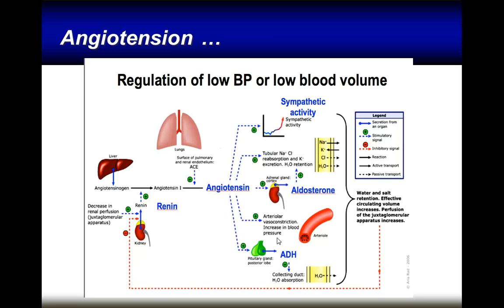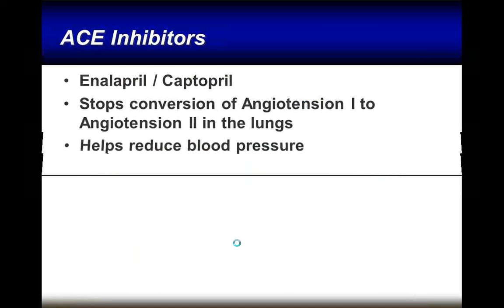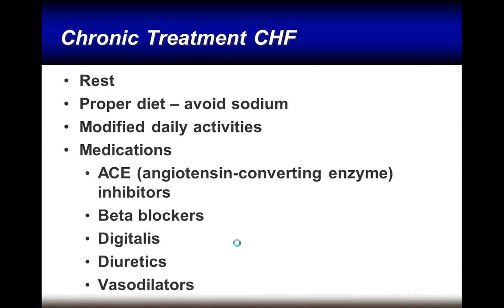It retains water, and then you can't get enough blood pressure, and you build up more water, it retains water, and all that. And that's where the ACE inhibitors come into play. So you have lisinopril, enalapril, captopril, and all that stuff. And it reduces the blood pressure. Chronic treatment, pretty much from the aspect of medication, digitalis, diuretics, get the fluid off, keep it off. Diet modifications, exercise, lose weight, all that stuff.